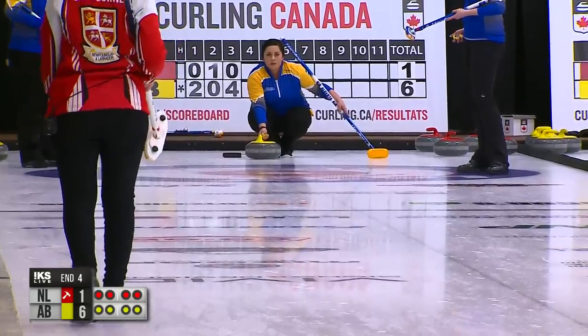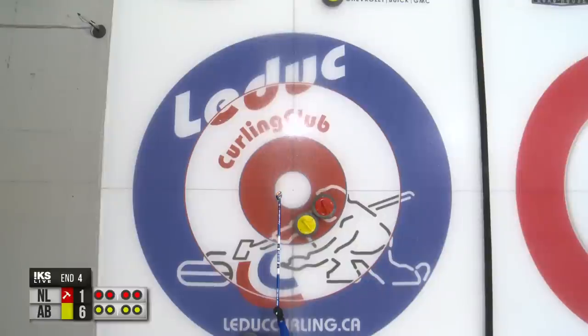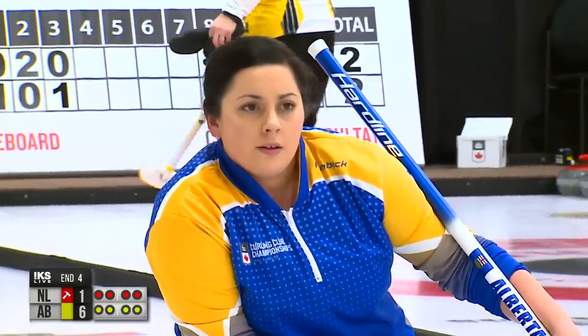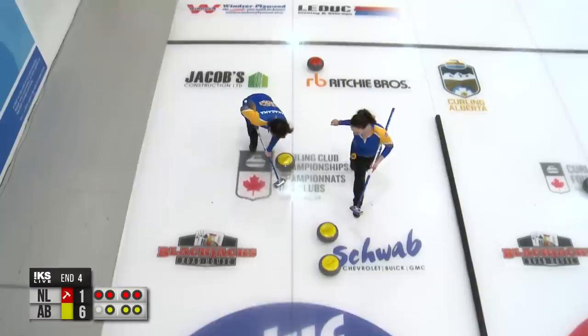Weight choice made here. It looks like they'll be playing about normal weight. And you like the choice of weight here? I think it gives you the possibility to still stick your shooter around as long as you make solid contact with it. So it looks a little wide. We'll see if it comes up.